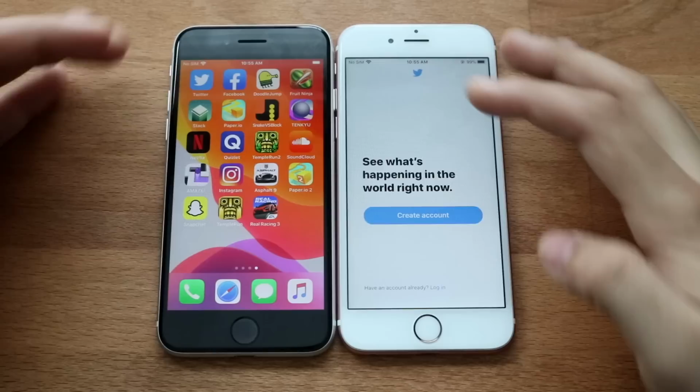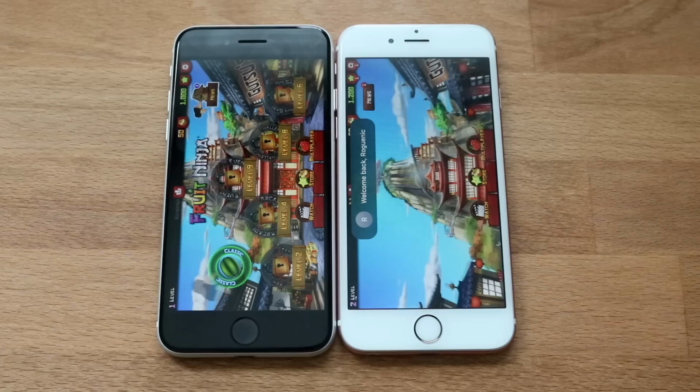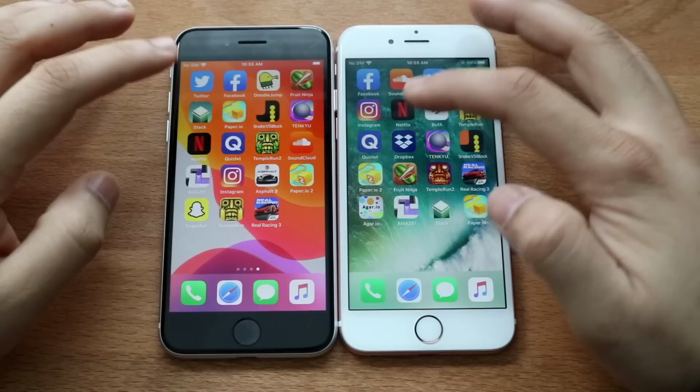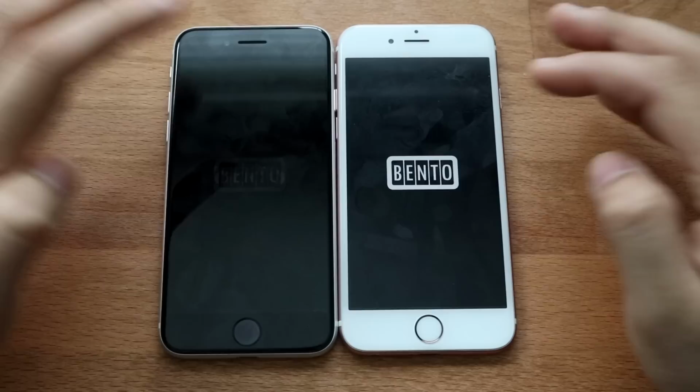Fruit Ninja, 3, 2, 1. And as you can see, definitely faster on the iPhone SE 2 by a long shot again. And then we eventually get into it on the iPhone 6S. Stack, 3, 2, 1. And you can see even to load into the ad, way faster on the iPhone SE 2. Snake vs. Block, 3, 2, 1. And again, faster on the SE 2.